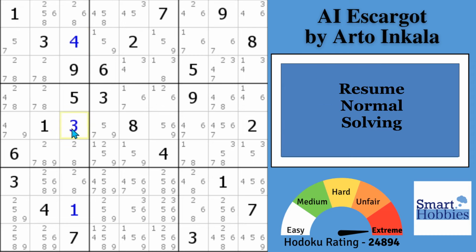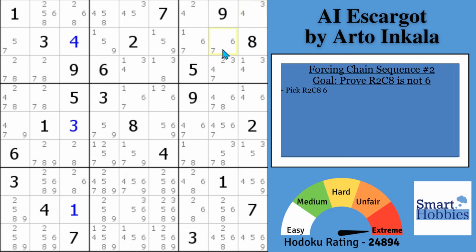But with this 4, you can solve this for a 3 now. You get 6s as a pointing pair in block 1. So you can remove the 6s right there. And now we got to do some more picking. And so we're going to pick now a 6 for row 2, column 8. Okay, so we're going to pick this cell again. And we're going to do some more Bowman's bingo. But we do have 3 solved cells now. It gets a little bit quicker as we move along.